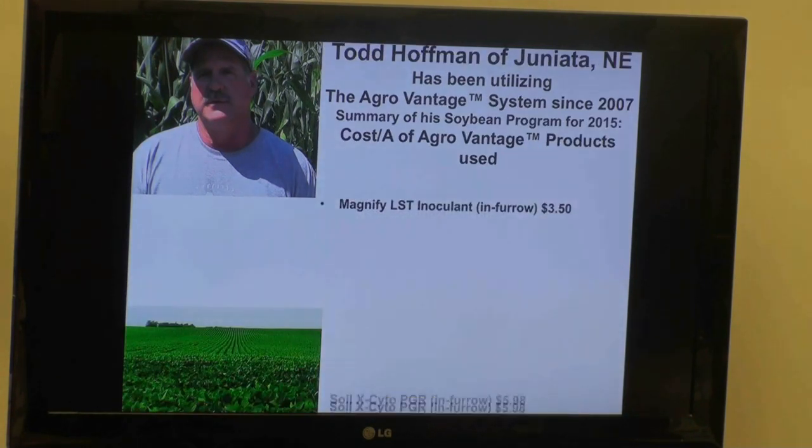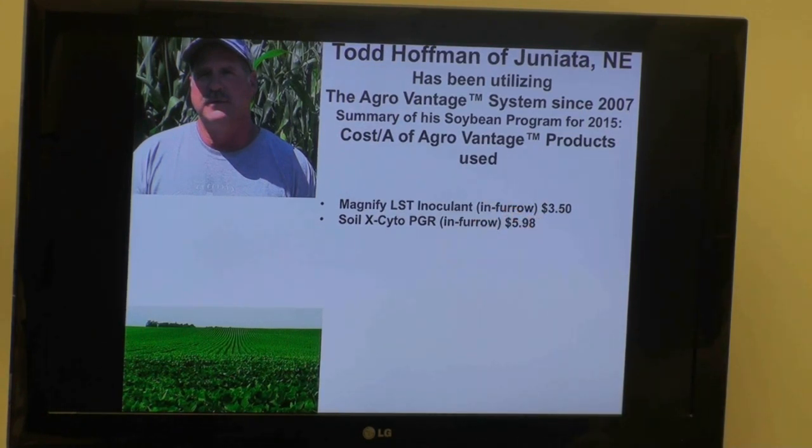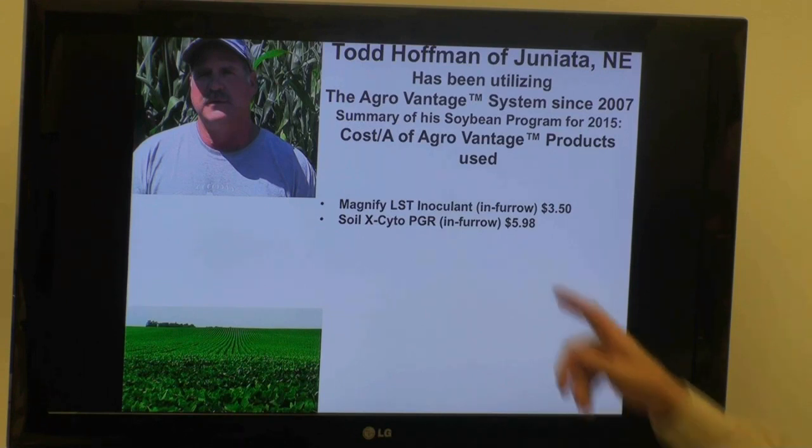On his soybeans, he was using our Magnify inoculant. He had some pretty good indication. We had a spring field day out there, and he says you could see the difference in emergence where he had Magnify. Now, when I say in furrow, he's not just treating the seed. A lot of our guys will double inoculate, meaning they inoculate the seed, but they also dribble some in furrow. And that's what he's doing here.